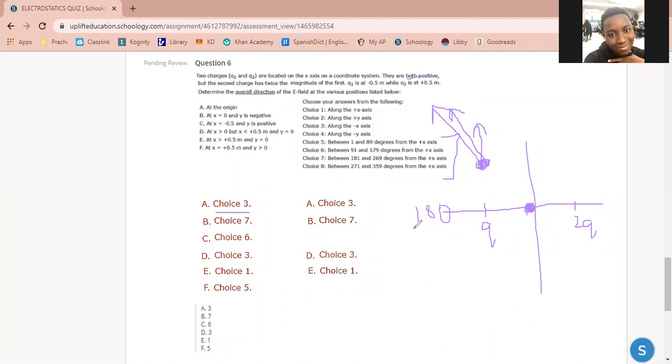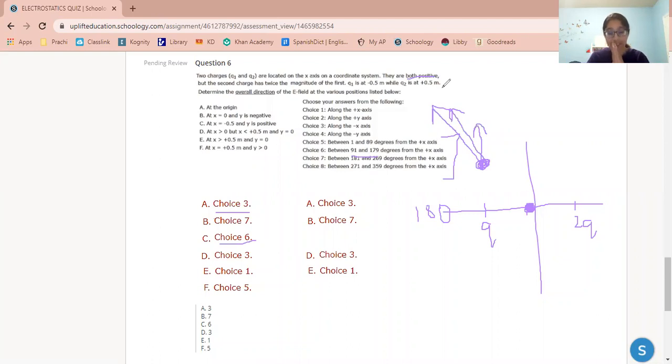Which is between 90 and 180, right? Yeah, exactly. So 6. Oh my God, I got it for 6. Yeah, it makes sense. I think just drawing it out is what made it make sense, at least for me.